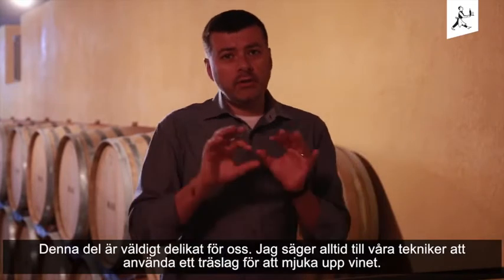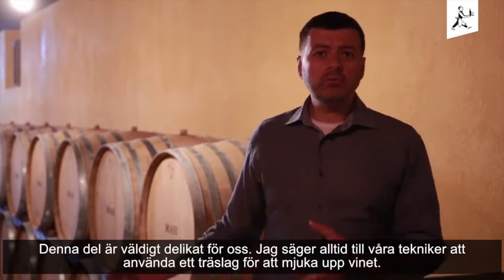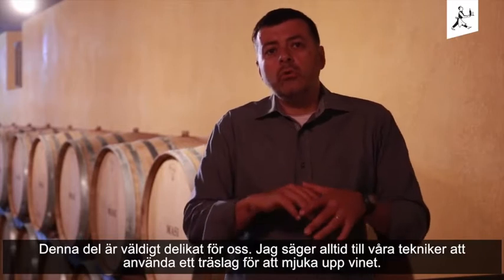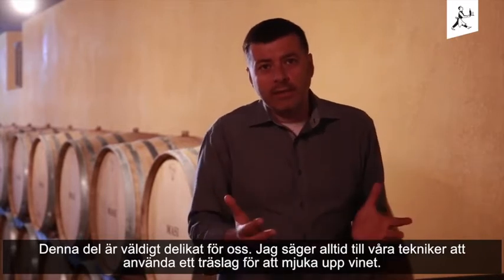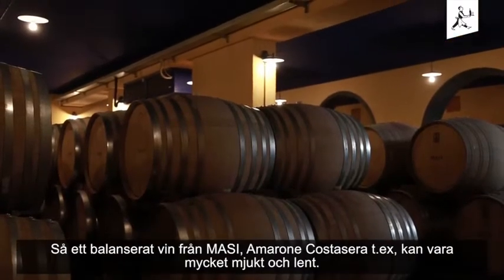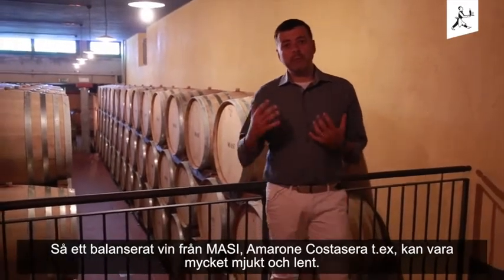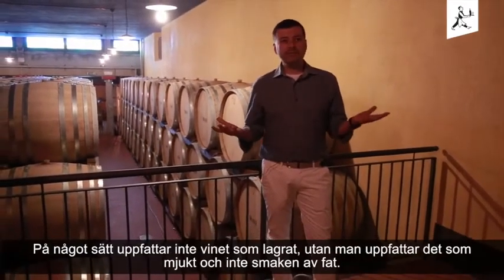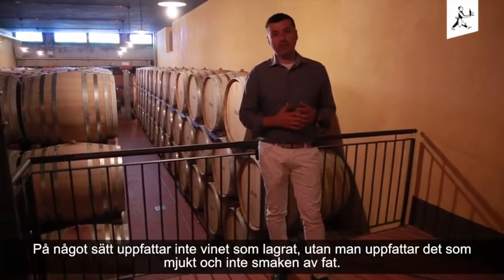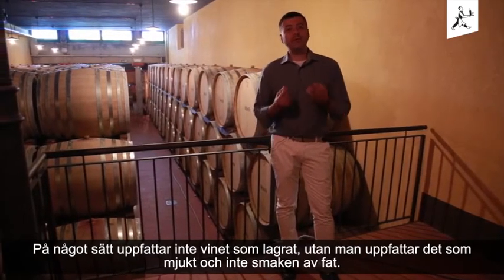Well, this point is quite delicate for us. I always say to our technicians to use the wood for what it's supposed to do: to smooth the angles in the wines, to make them smoother and gentler. So a balanced wine from Masi, like Amarone Costasera, for example, can be very smooth and gentle. In some way you don't perceive that it has been stored for years in barrel. You perceive the smoothness, the gentleness of the wine, but not the taste of the wood.